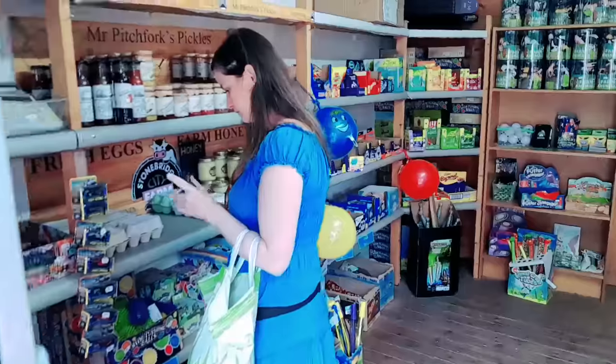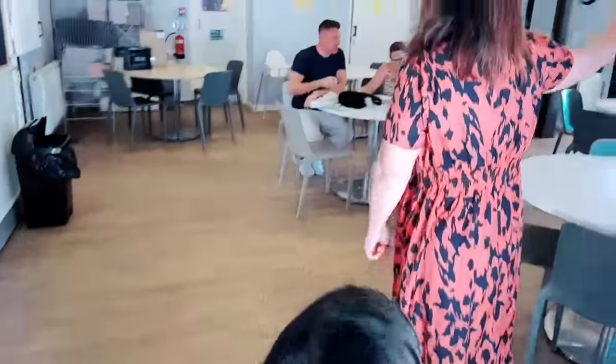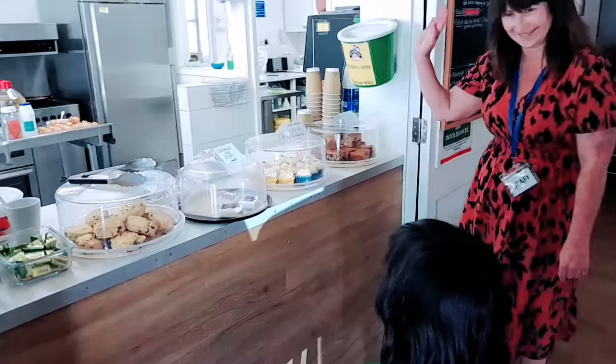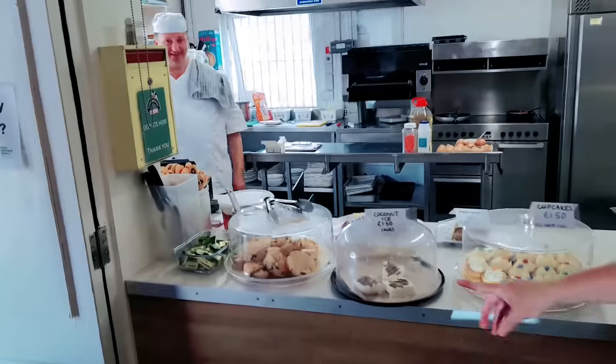Come and have a look, see what you can see. We're going to take you to our cafe. So we've got our own chef called Howard. And he makes us lots of yummy things. Should we go and have a look? Hey, look at that. We've got lots of tables. We'll come and have a look at the cakes. Hi, Howard. Hello. This is Howard. Look at these. Yummy.